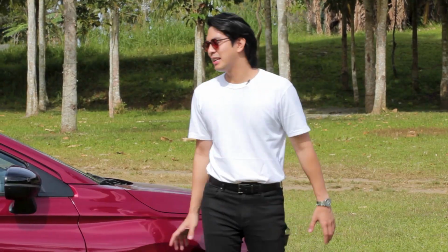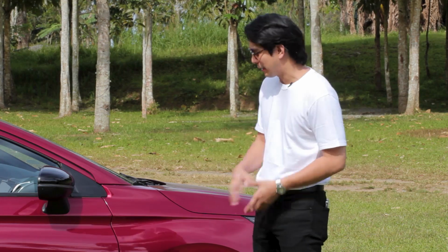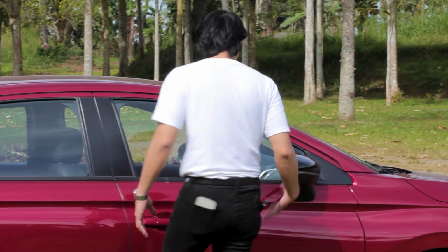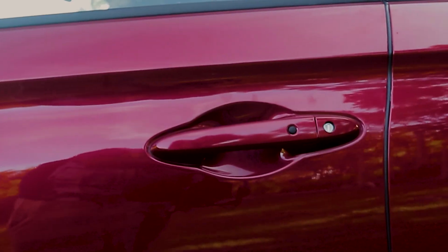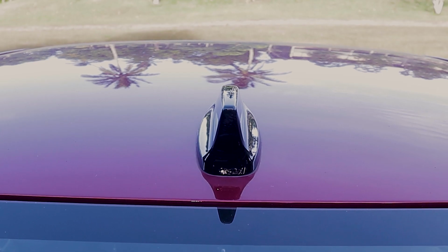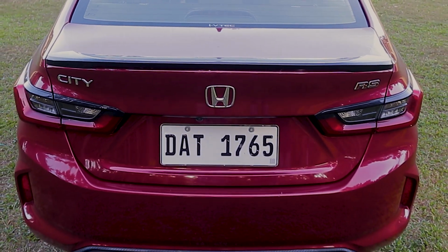The side of the Honda City is one of my most favorite parts of the vehicle just because of the fact that it looks very sporty. We have power folding side mirrors here. We have door locks here where if you come up with your key, you can press the button and it'll automatically unlock. Going here to the very back, we also have a shark's fin antenna on the roof, and we also have a rear spoiler that really adds to the sporty characteristic of the Honda City RS.